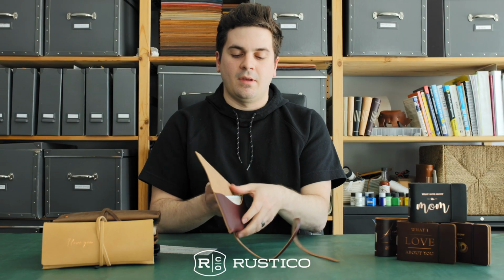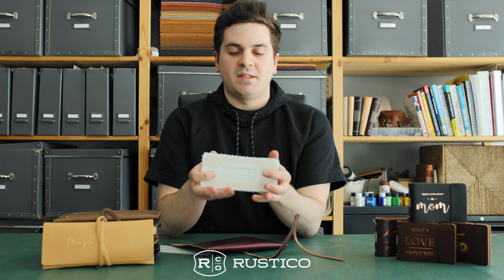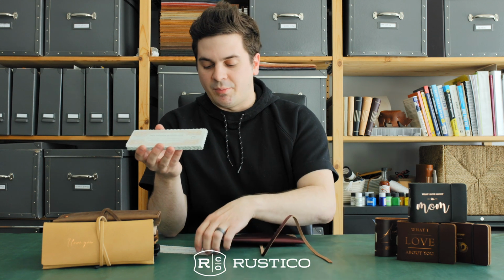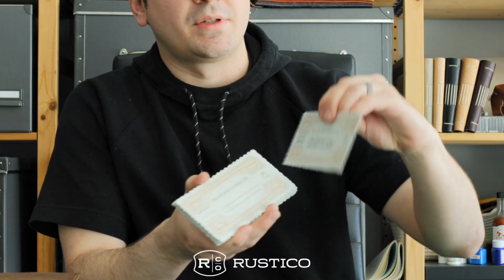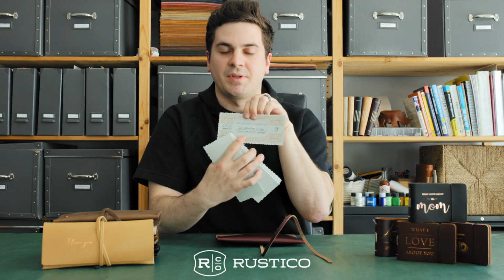Open it up, and we have these coupon cards here on the inside, which are meant to give to a loved one that you want to give these to. So I have an example here that I wrote for my wife. It says free breakfast in bed, your choice of food and beverage. So that's what the coupon's good for.